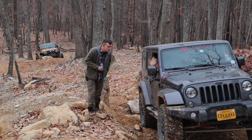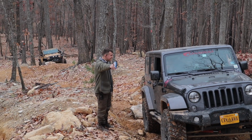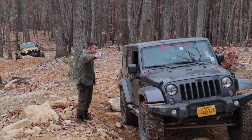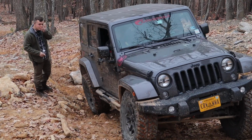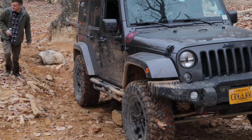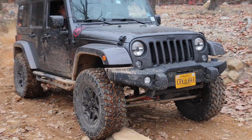Hey, I just wanted to point out to everybody, if you can't see the wheels and you're trying to figure out if they're straight or not, look at the steering wheel. If the steering wheel is flat, the wheels are probably straight. If it's not flat, then they're not straight. I mean, she don't have lockers.